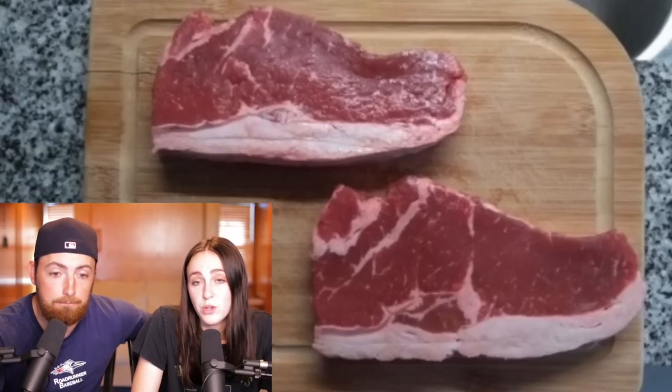The real question is, would you buy shoes that looked like meat? Honestly, maybe. I might even wear them actually meat. Like, I might just slap a piece of meat on my foot and walk around. Might get some weird looks, but I'm down.